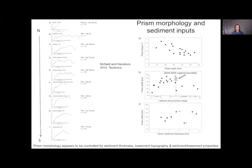So just coming back to the right again, this was just a summary of some of those results. We've got prism slope versus prism width, which commonly shows a correlation. I've highlighted how the prism width seems to make quite a sharp change as we go across this earthquake rupture boundary or segment boundary. And then at the bottom, we've also got some correlation between prism width and trench sediment thickness. The question mark dot is one which I can explain, as in explain why it's off the trend. So there's a bit of a trend there.